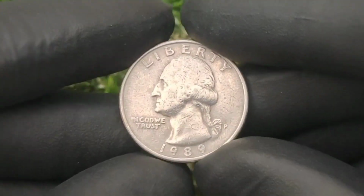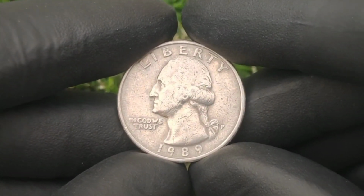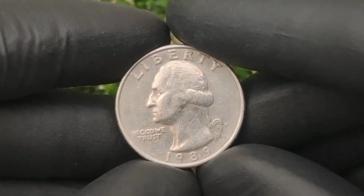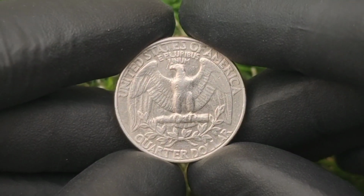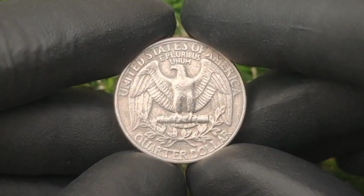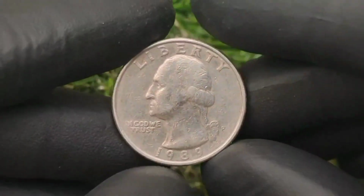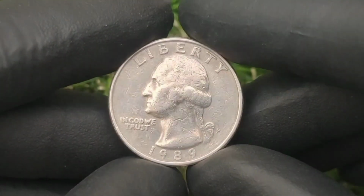When collectors identify a 1989 P quarter that features such die cracks, it brings a sense of excitement similar to discovering a trove of hidden history within their collection. These die cracks and breaks become marks of character that highlight the imperfections of the minting process. The history of the quarter can be imagined through the lens of these cracks, which represent the toll of time and the craftsmanship associated with producing millions of coins.